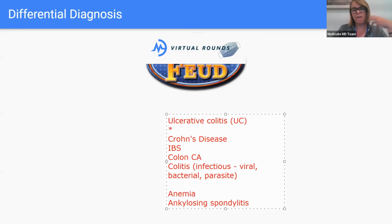What about what we found physically on this patient? Ankylosing spondylitis, good job, guys. You guys all put that in there. And then we saw aphthous ulcers. We saw ulcers on the leg, the pyoderma gangrenosum.